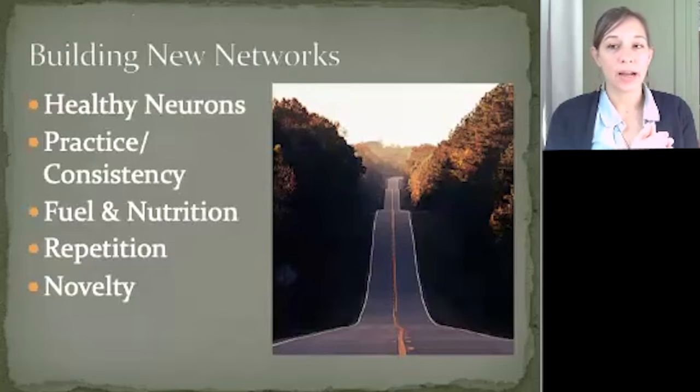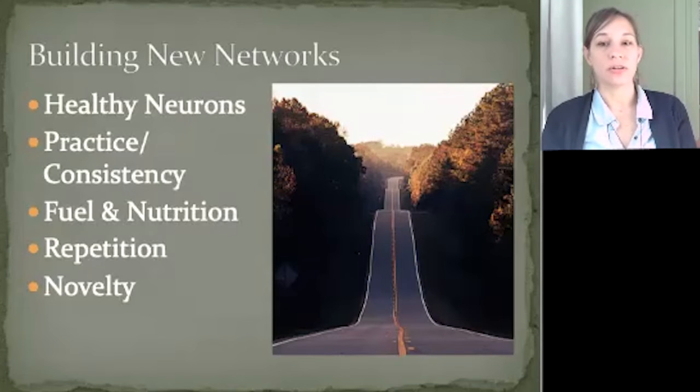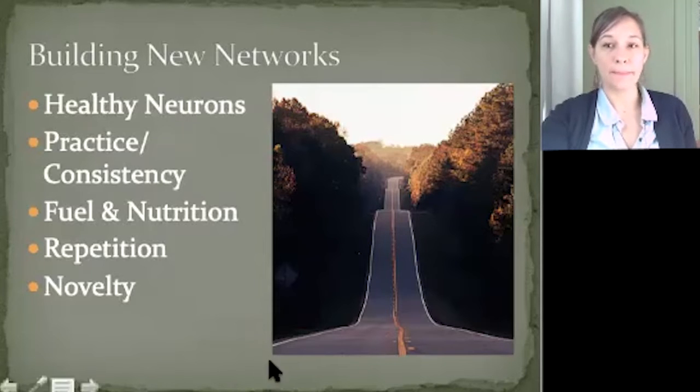As you begin and practice the new activity, you build the neuron highway or network. This requires healthy neurons, which require proper fuel and nutrition. As you practice the activity, you work through roadblocks and congestion, hence the challenging or frustrating part of learning. With repetition, the activity becomes easier and smoother. Each repetition strengthens the pathway. But once the highway is laid down, no new growth occurs unless you challenge your brain in a new way.